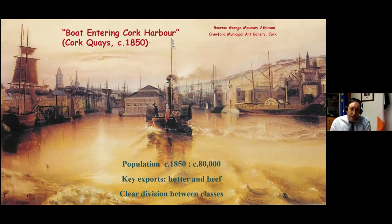Very busy, a lot of steam engines, a huge need for piers and docks in the city to cope with extra shipping, dealing with an enlarged population of 80,000 people. 150 years previously, you're dealing with about 20,000 people. People are flocking into the city to make money. Also in 1850, you've got this huge legacy of the Great Famine. Between 1850 and 1870, about 250,000 people left places like this in Cork Harbour. Key exports were butter and beef. We'll talk about butter in a second. And there was a clear division between the classes. Middle classes are living in areas like Blackrock and Sunday's Well, growing areas like Montenotte.